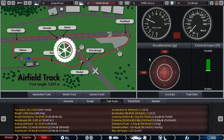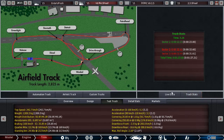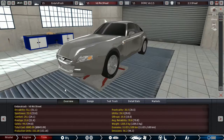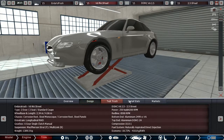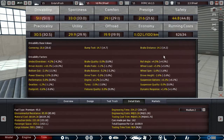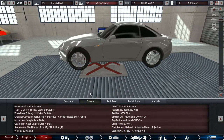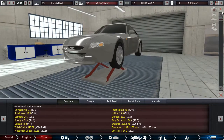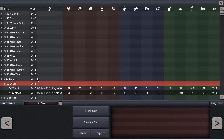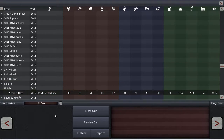It does the effort track in 127.0, but it is heavier. It is front-wheel drive, less sporty, and more expensive to run. And also, I don't think that you would really have that much space in the back here, so it would not be very practical for everyday use. But it does have a 2.5 liter high revving V6, so maybe that's something you might be interested in.